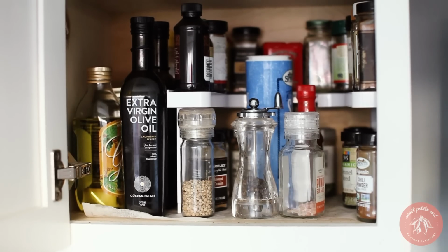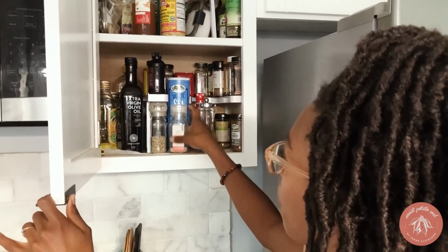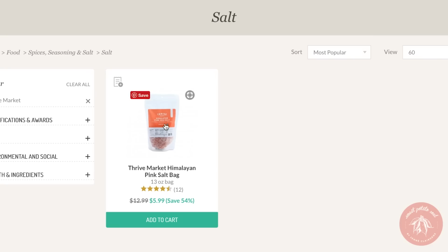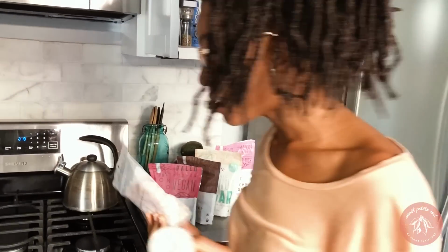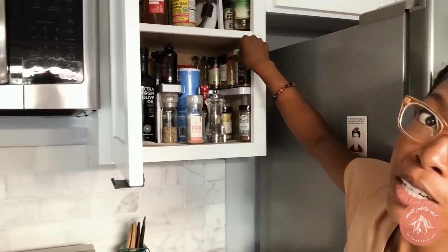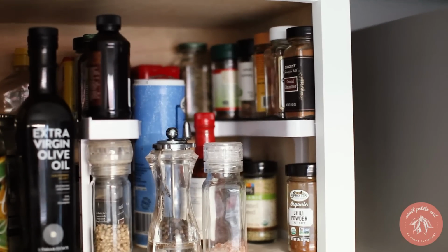So on this level on the left we have our oils, a couple different types of olive oil, grapeseed oil. Our salt, I actually have a replacement from Thrive Market for this Himalayan pink salt. I usually just add this as a finishing salt to my meals. I like salty food, and this is what I use. On this side, I keep the things that I would add to oatmeal or to teff porridge, so cinnamon and cloves and nutmeg. That's all on the right side here.